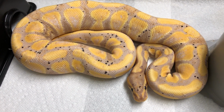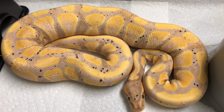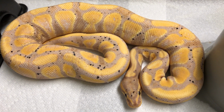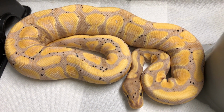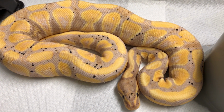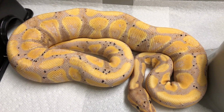Banana pastel Mandarin is just a great combination. Sometimes you have a couple normals laying around, and it doesn't hurt to use them as testing routes to verify that you have genes and to produce some really nice babies that might be affordable. Even if I hit no Mandarin, or only a couple of them, the banana pastels are probably the most popular thing that I have. Banana pastels, banana spiders, those sell really well because they're moderately priced and affordable, and they make great pets. I've found over the years that it's great to have high-end stuff, but you have to have stuff that people want.